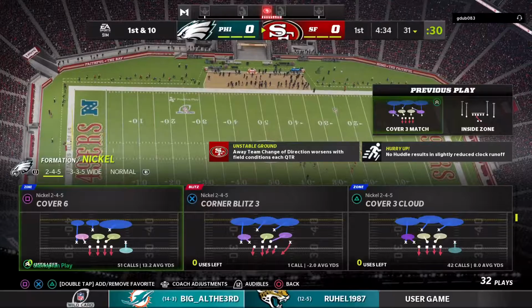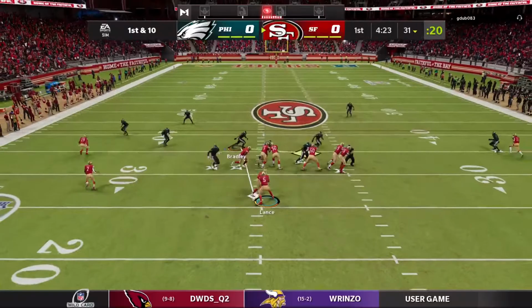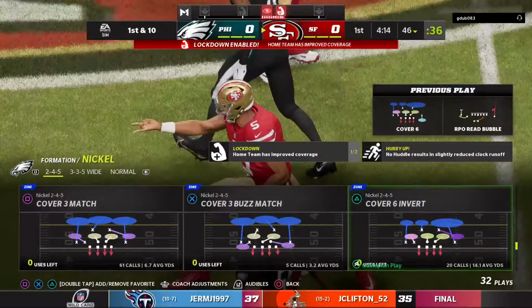Line of scrimmage, the 31 now on first and 10. Being chased out left. And able to get this one across the 45 before he's brought down. First down, San Francisco, to pick up 14 yards.